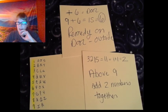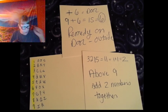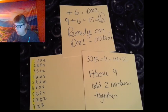Hi, Margie Santiago. What if the apartment is D134? So that's where we use our little chart. So D, if you go down here to D, it's a 4. So your address is actually 4 plus 1 plus 3 plus 4. 4 plus 1 is 5, plus 3 is 8, plus 4 is 12. Well, 12 is above 9, so 1 plus 2 is 3. Hey, we get to talk about a 3 house. Margie lives in a 3 house.